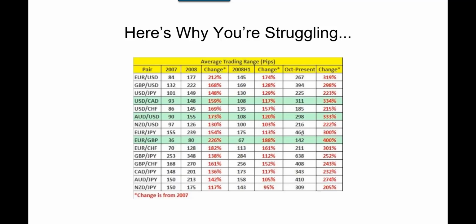If you look at this chart here, this goes back to 2007-8, and it shows the average trading range. In other words, the highest to the lowest point of the day. If you measure it, that's the total range, the amount of pips that the market moved that day. In the euro US dollar, in just 1 year, it went from an 84 pip range a day to 177. I believe this graph was taken in the later part of 2008, 2009, but look at this. Massive increase. It's almost tripled from 2007 to this area.